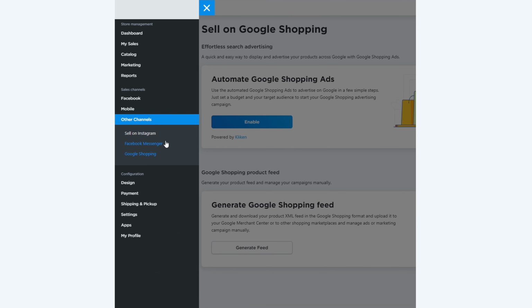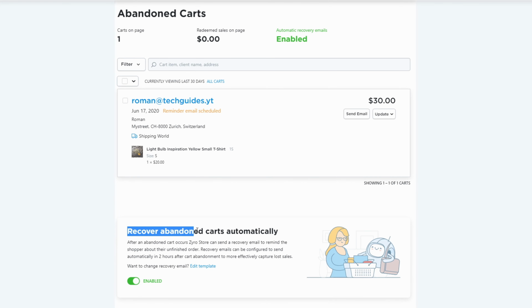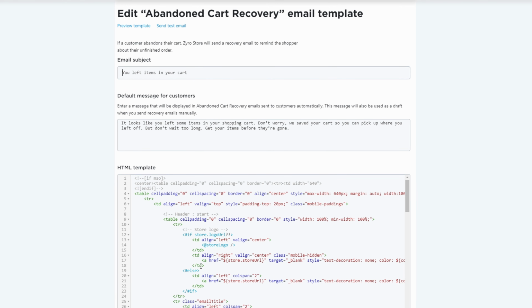Now, the slightly more expensive Ecommerce Plus plan, which sells for $22 per month, allows you to also sell your products on Amazon, Facebook, and Instagram. Additionally, it also allows your users to be reminded that they abandoned a cart if they did register with an email.